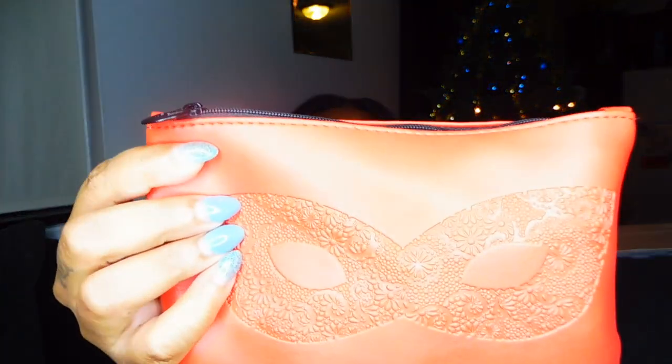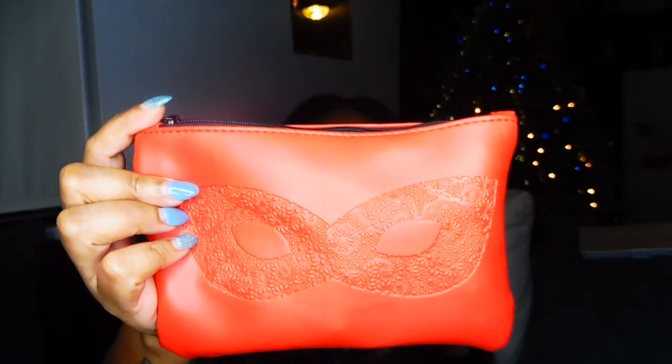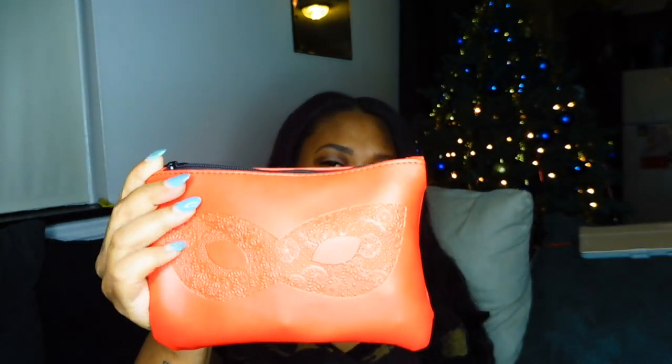So let's get into this. The bag that I am carrying every day in my purse as of right now is this red and black cosmetic bag that actually came from Ipsy. I don't know if you guys can see that. And it has this little mask on it. So I'm assuming this was probably in February or so, Mardi Gras time. I don't know. As you can see, it's not really as jam-packed as it would usually be, but it does have quite enough things in here. So I'm just going to pull things out.